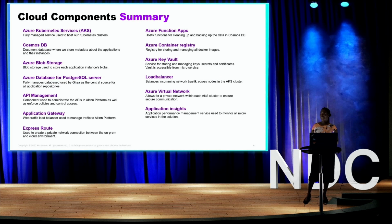Here we can see the most central cloud components that we're using at the moment. And luckily, a lot of these components are fully managed by Azure. This limits the number of variables for us to tweak, as well as the time we need to spend maintaining these resources. And we would have never had the capacity to have this many new components in our solution all at once if we were supposed to manage them all ourselves.